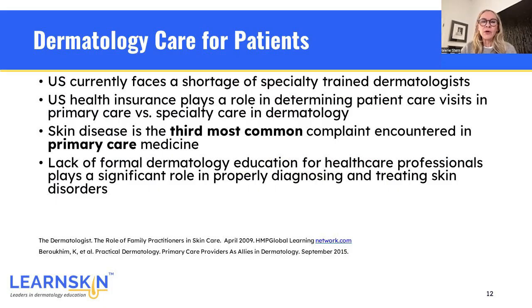The US is currently facing a shortage of specialty-trained dermatologists. This is becoming more and more a problem as the years progress.